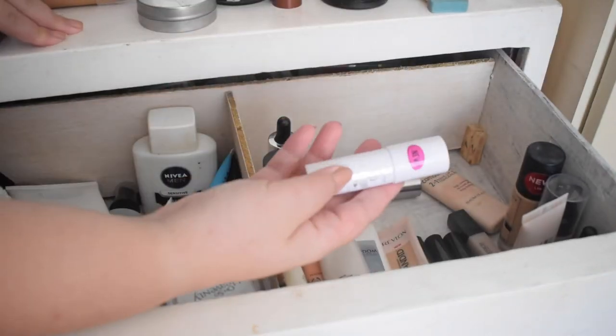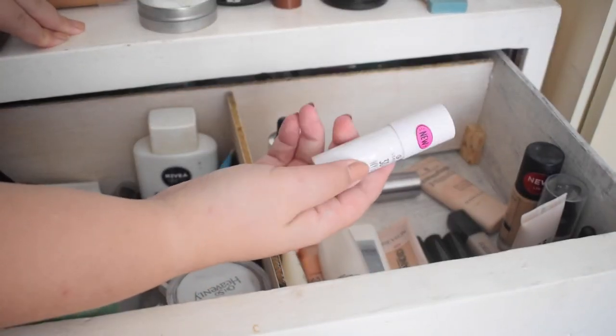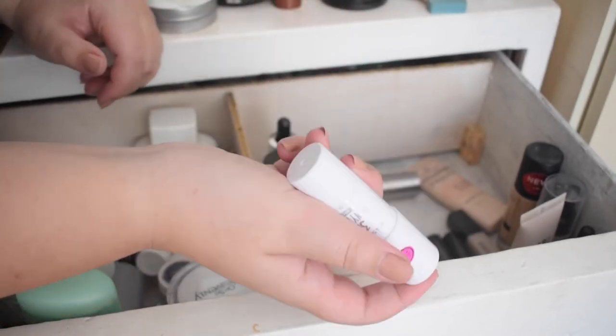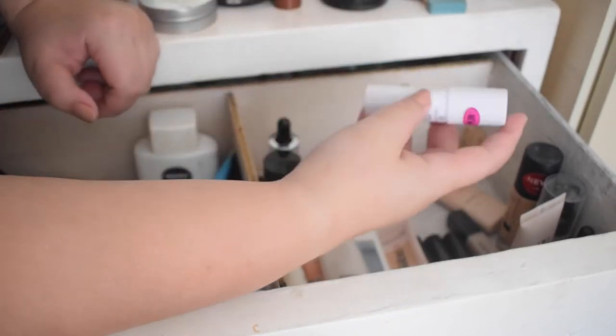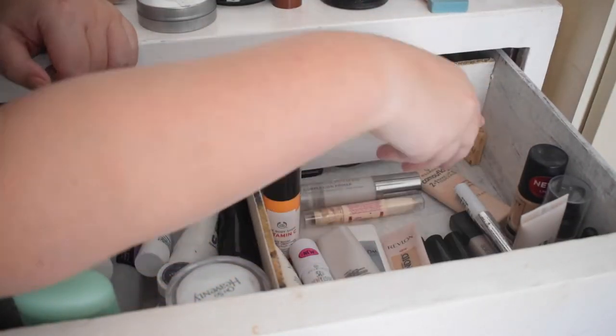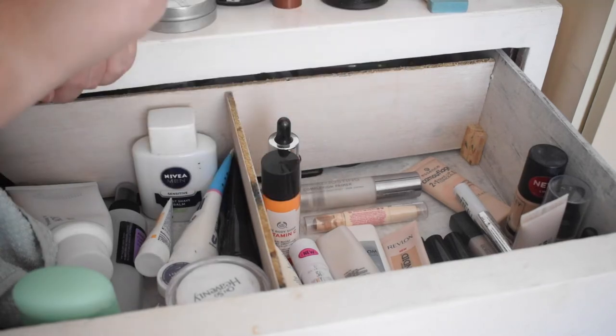This is an Essence Dewy Look Stick. It makes your foundation dewy. So if you have a really matte foundation, you can mix this in with it and it makes it dewy, which is nice. This Essence Contour Stick, throw that in there. Love a bit of that.